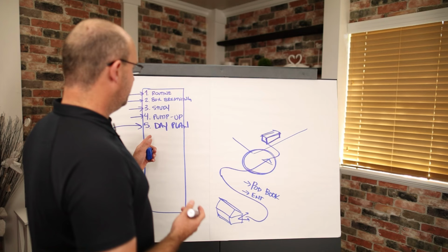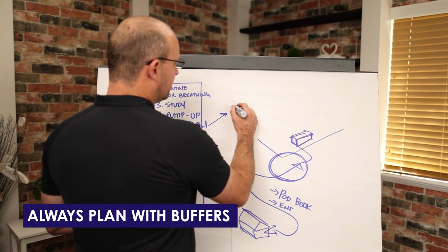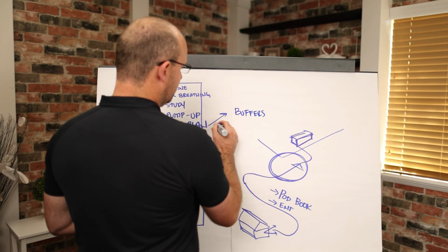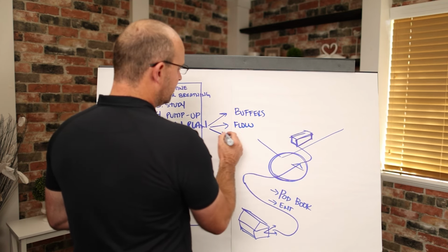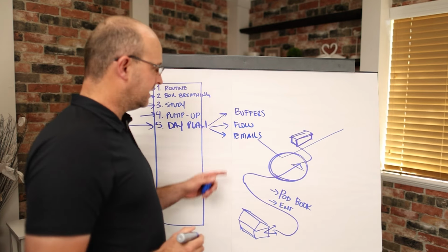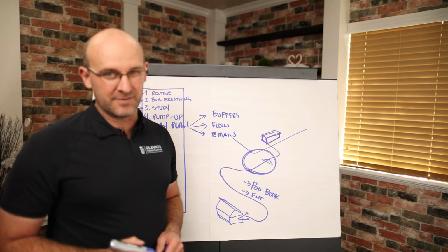I will say that when you do your day plan, there's a couple of rules of thumb. Always plan with buffers. Make sure that you are working in flow and that you're able to focus, and don't be a victim to emails or back-to-back meetings. That's going to destroy you if you do that. But step number 5, make sure you have a good plan for the day.